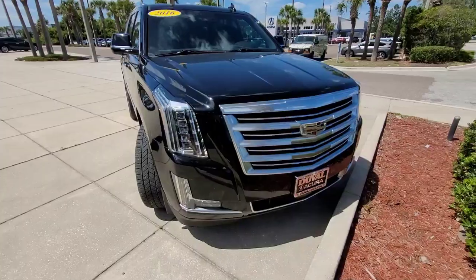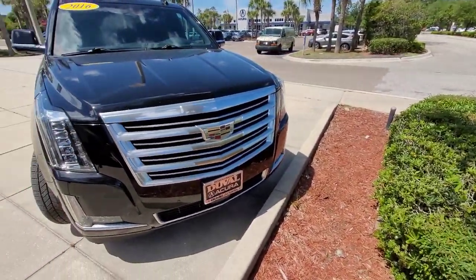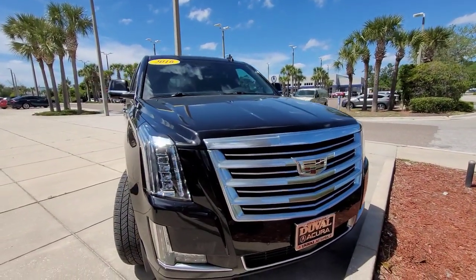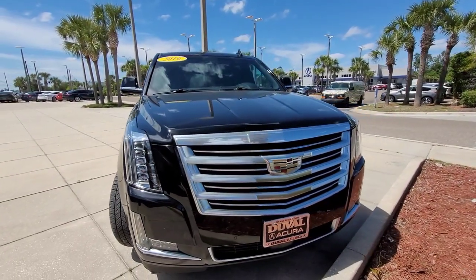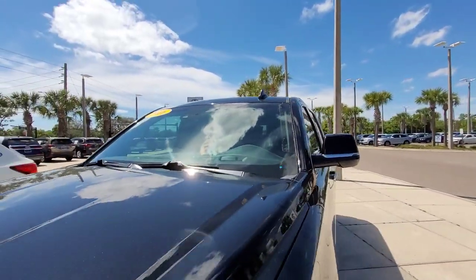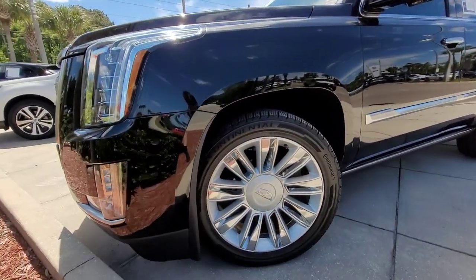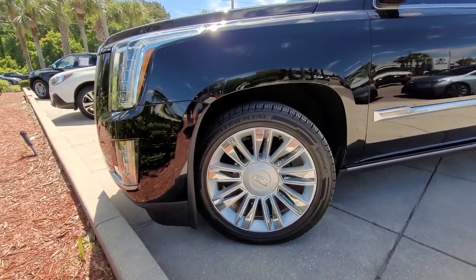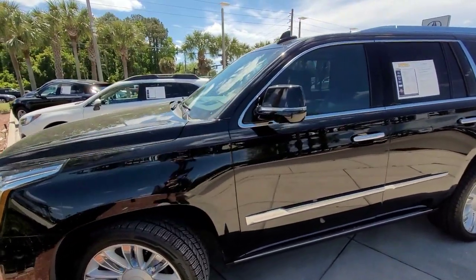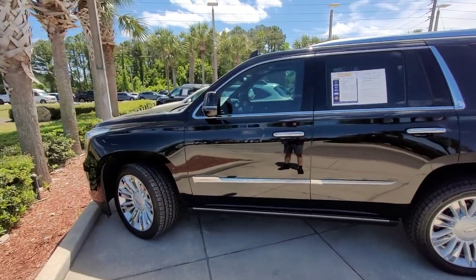Looking at the front here, you see a nice Cadillac logo. This Escalade is equipped with front and rear parking sensors. You do get forward collision mitigation. You have these very nice 22-inch alloy wheels. You do get blind spot monitoring and lane departure warning.